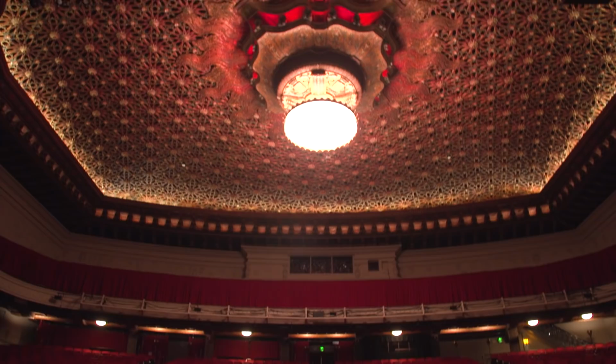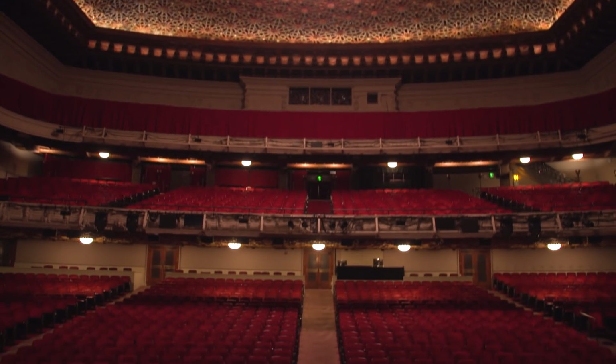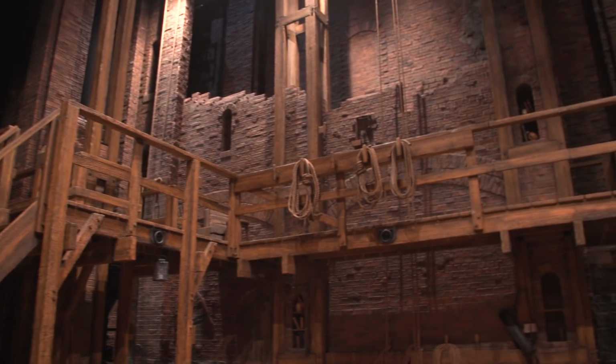Hey guys, Adam Savage here from Tested, and I'm outside of my cave. I'm actually in the basement of the Orpheum Theater in San Francisco, where Hamilton's been playing for over a year. And I'm standing next to Rick Negron, who plays King George in the show. Hello, sir. Nice to see you.